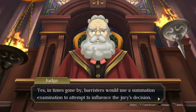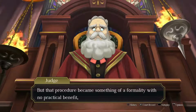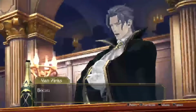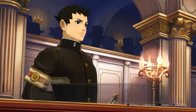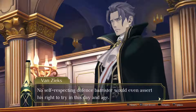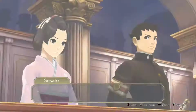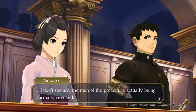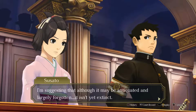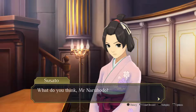Yes, in times gone by, barristers would use a summation examination to attempt to influence the jury's decision, but that procedure became somewhat of a formality with no practical benefit, really, so it rather fell out of use. I wonder why. Because it was devoid of purpose. Changing just one member of the jury's mind would be hard enough, let alone several. No self-respecting defense barrister would even assert his right to try in this day and age. Still, I don't see any mention of the procedure actually being formally revoked. What are you suggesting? I'm suggesting that although it may be antiquated and largely forgotten, it isn't yet extinct. What do you think, Mr. Naruhodo?